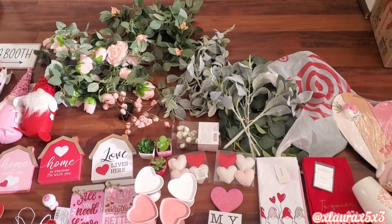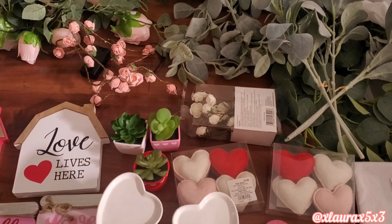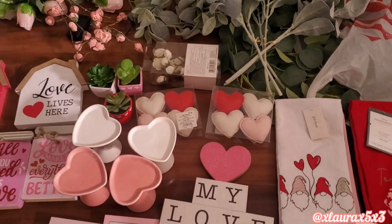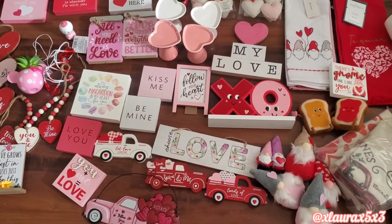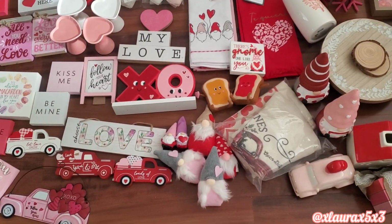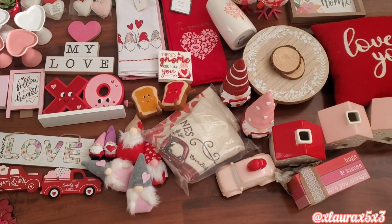So a little bit more in detail, I have lots of greenery and things that I have left over from my wedding, like those lights. I have some succulents, some filler from Target this year, lots of goodies from Dollar Tree this year. They did an excellent job in my opinion. I have a couple of truck signs, and I will be using my pillow covers that I bought last year.